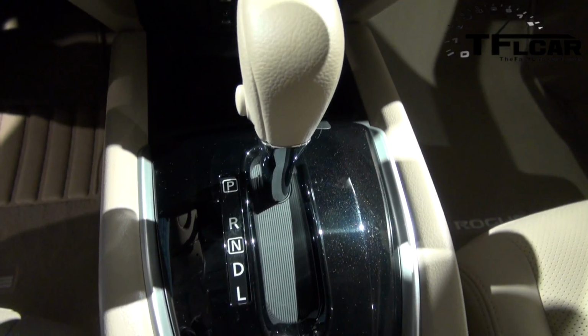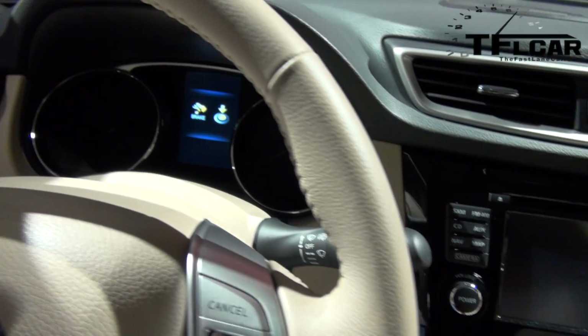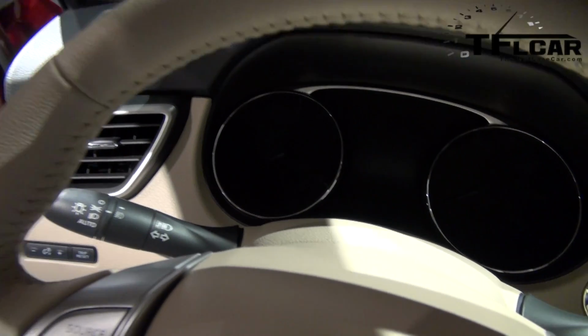As a whole, it's quieter, it's more comfortable, the seats are very cozy, and they're supposed to be what's called zero gravity seats. I don't know what that means, but my butt loved hanging out on them.